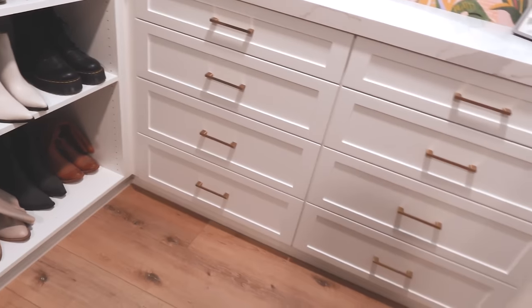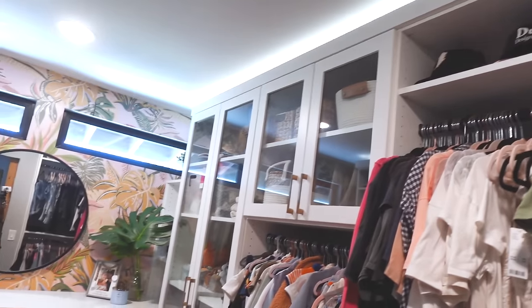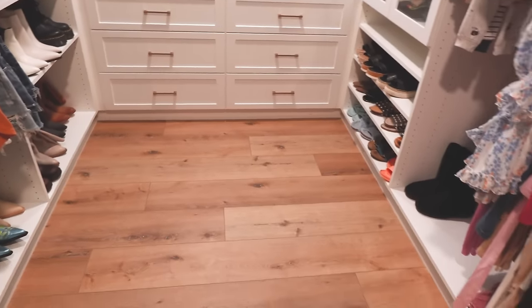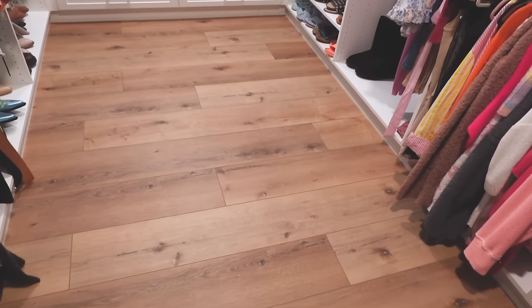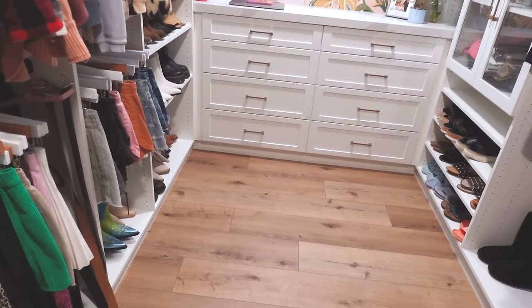And that is the gist of the closet. I think it turned out super great. It definitely exceeded my expectations. I definitely need a rug for in here. So if you guys happen to find one on Amazon, I desperately need a 4x7 rug, but that just doesn't exist. And I might just have to do a 4x8.